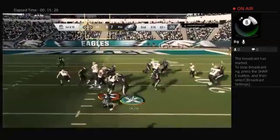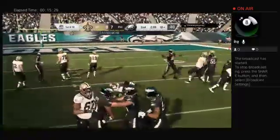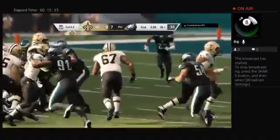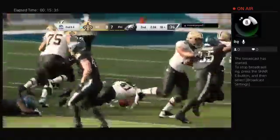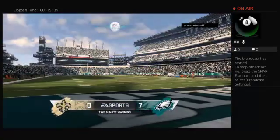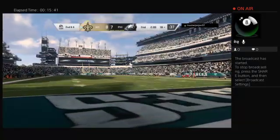Staying on the ground on first with Kamara. And he's got 4 down inside the 20 to the 18. Two minutes on the clock, second quarter, 7-0 ball game.